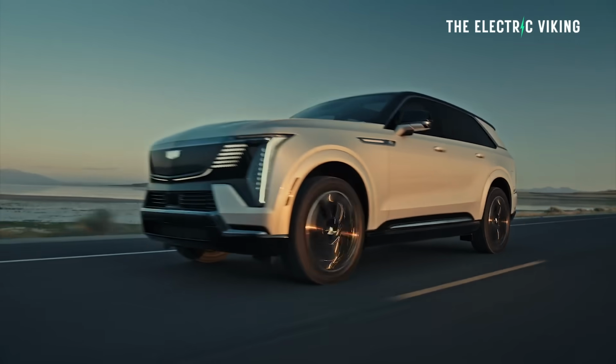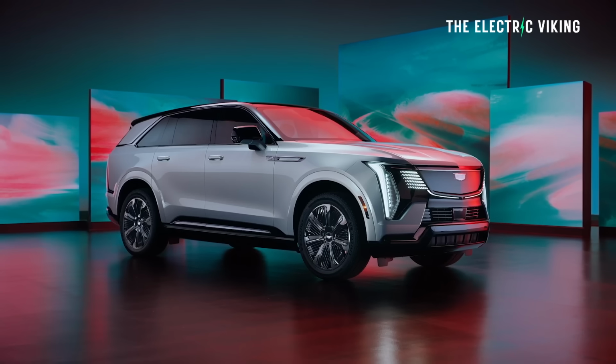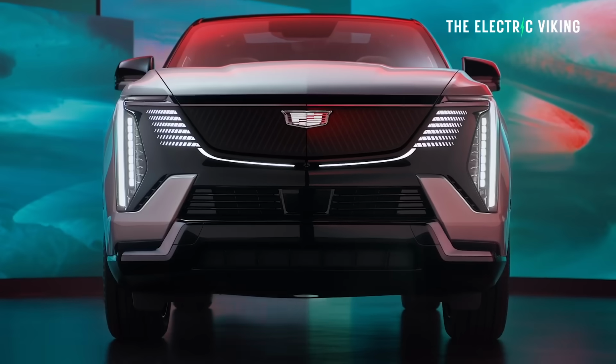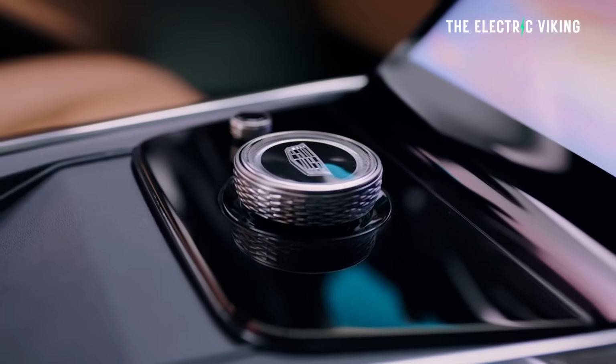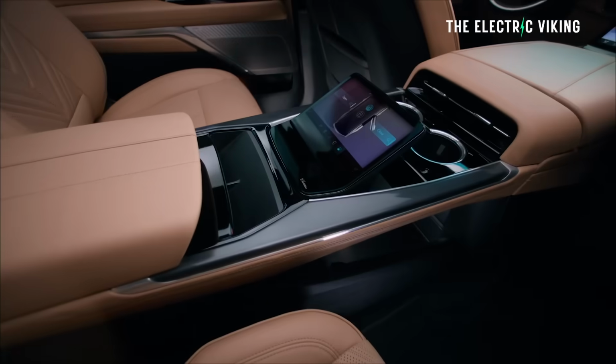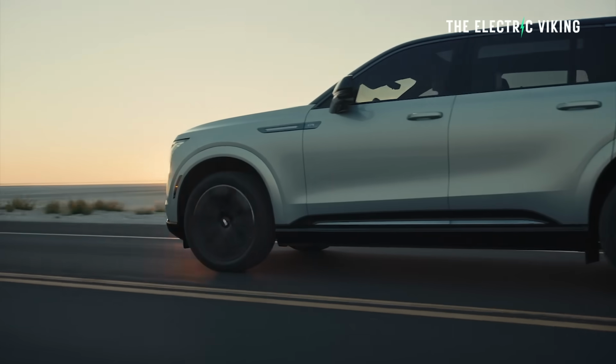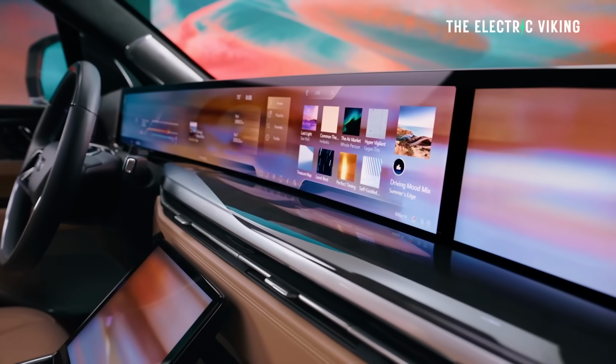Now, what are some other cool details? It has massive power and torque. And one of the great things about this new Cadillac Escalade is it's actually way better than the gasoline-powered version. GM is saying that because of the way they've packaged the car, it's much bigger on the inside, much more powerful, more efficient, a nicer drive, and it looks better on the inside than the outside.